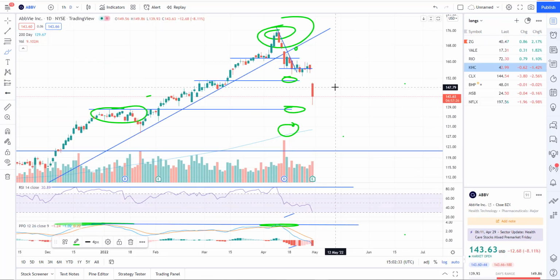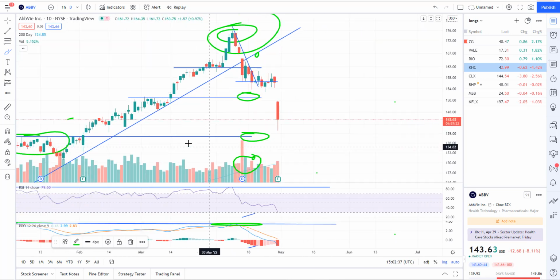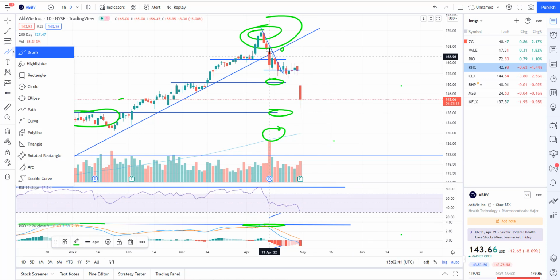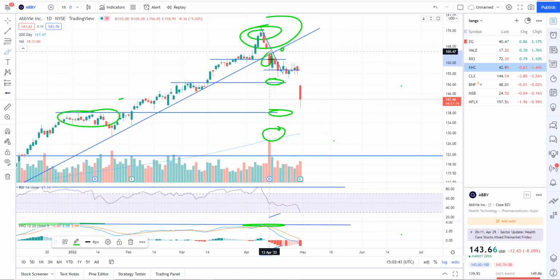Okay, ABBV. I haven't covered this one in a while. It's just been kind of flagging out. But again, talked about this being a short position. Right here, our sell signal came back on April 13th. See that big sell signal, that drop?